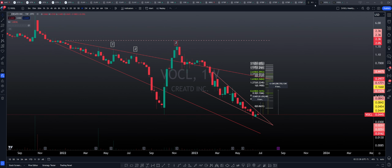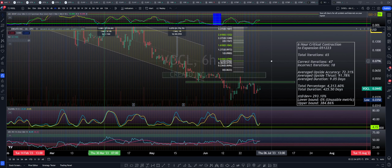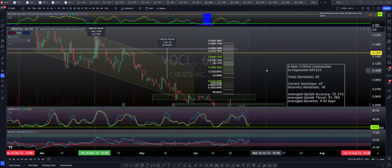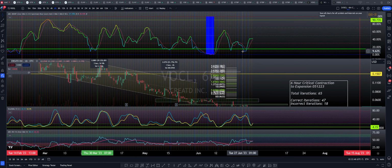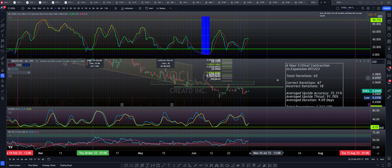Now let's go ahead and touch on the statistics, because this is where it starts getting really curious. Okay, so what you're looking at here is a 6-hour volatility versus momentum backtest. Okay, so the condition or the context behind this, or the criteria, is that any time that volatility has contracted to critical levels, which could be within the 15 percentile, this neon green line, and started an expansion phase towards the upside with an upside pivot and beyond the 15 percentile, that paired with stochastic momentum with an upside pivot has led to about a 91.78% move to the upside.